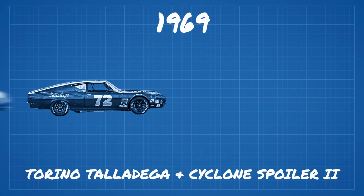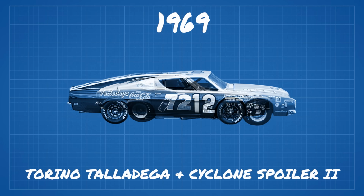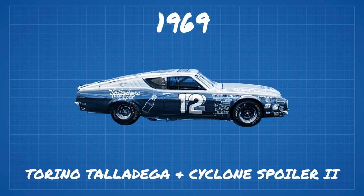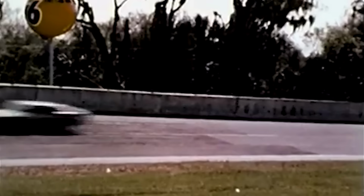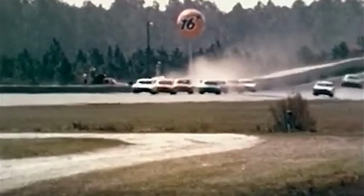They were moving beyond mere production cars, and seeing the writing on the wall, Ford was quick to break out the blueprints, where they came up with the Torino Talladega and the Cyclone Spoiler. Now let's play a game. Can you spot the differences between these 2 cars? No? Well, that's because there aren't any. Besides the grille, headlights, and emblem on the front, they were built identically, both boasting a longer rounded front end and that trademark rear windshield. And with that, whether they knew it or not, they had just revolutionized the way race cars are built to this very day. The Aero Wars were officially underway.